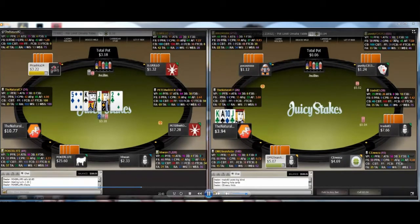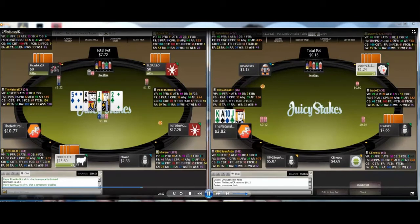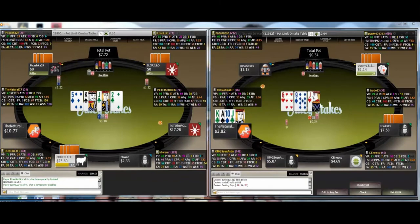So let's fast forward here. Okay. That's a nice starting hand. All broadways, a suit, very connected. I would think we'd raise here, and we do raise. It's a good hand. May not hit the flop, but it's a good starting hand. Very good starting hand.